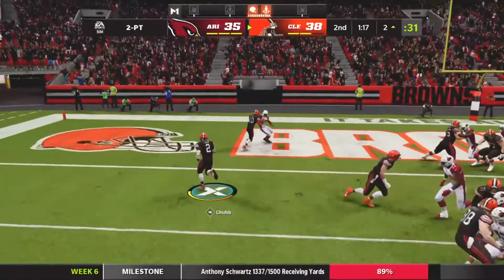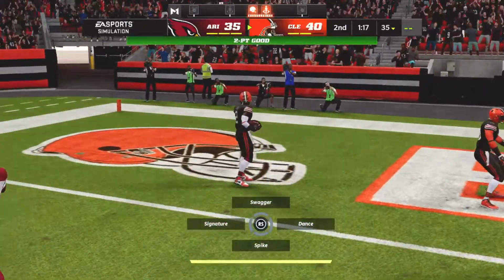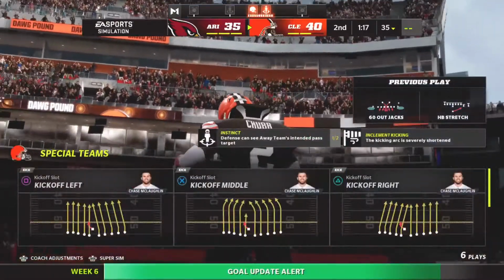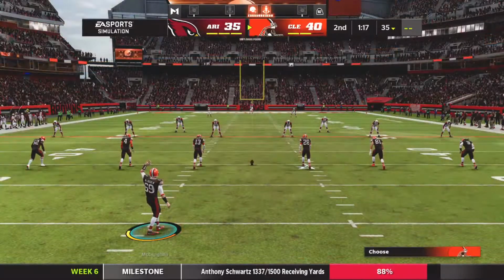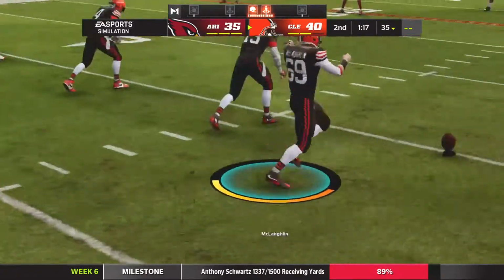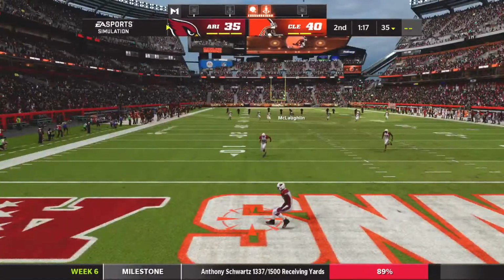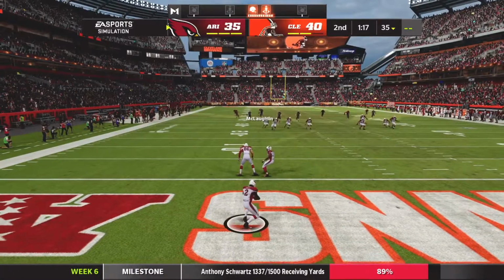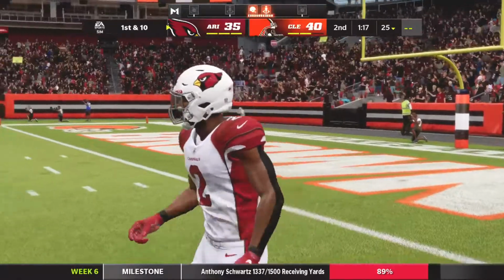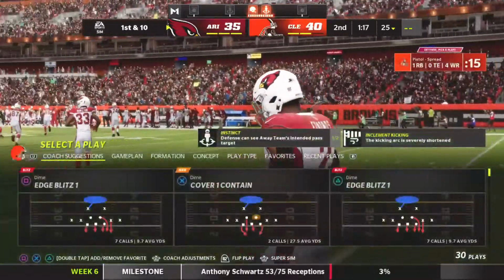Here's Chubb to try to run it in. And make him 4 for 4 now on 2-point conversions as he'll take this one in for the score. Only had a couple of yards to gain there on the 2-point conversion, and they were able to do it. And how many teams shy away from running the football in the 2-point conversion? They treat 2 yards as if it were 20. If you're a good team running the ball, go to your strength. Go ahead and push it into the end zone. Yeah, they did. It worked.